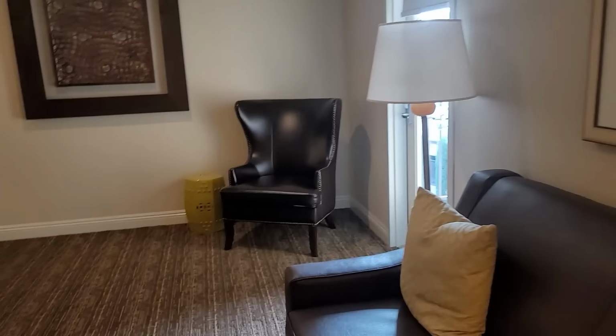When we first walked in here, this is cute, I like it. It looks really clean. There it is. Oh, maybe this light. This light was on, maybe. They give you one light. Okay.